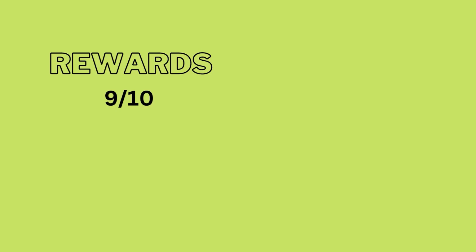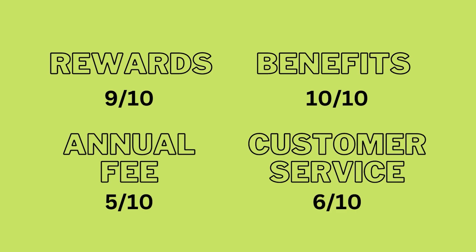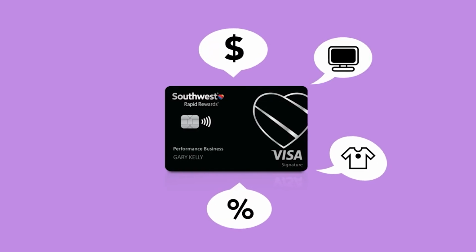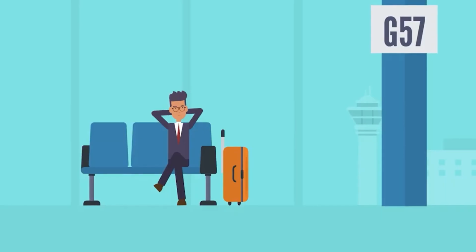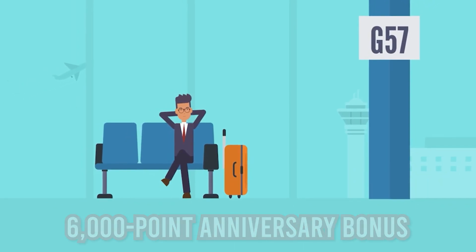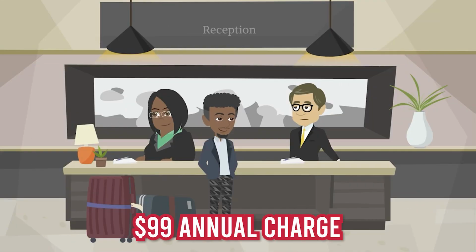Overall, I'd rate the rewards as 9 out of 10. The benefits are 10 out of 10. The annual fee is 5 out of 10, and customer service I would rate as 6 out of 10. Even for business travellers who only use Southwest a few times per year, the Southwest Rapid Rewards Premier Business Credit Card may be a good fit. That is mostly because the card's nearly 6,000 point anniversary bonus, at least when applied to Southwest flights, is valuable enough to make up a sizable portion of the $99 annual charge.